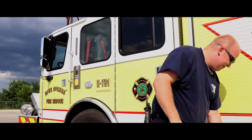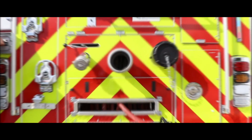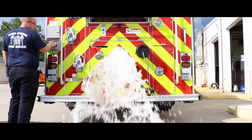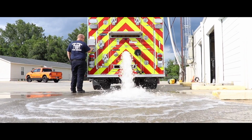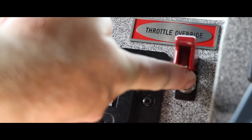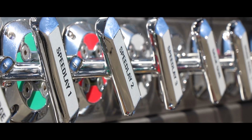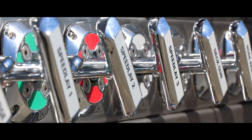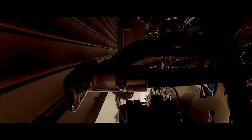So with enclosing the pump panel, one of the obstacles we had to overcome is we've always had jet dumps on all our engines just in case they do get put into a water shuttle. And so one of the things we had to make sure of is the driver operator didn't have to get out of the truck each time and mess with all the handles. So the jet dump is an air actuated valve. We got a foot throttle override in the cab of the truck, and we had to make sure the pull handles that are needed in the jet dump process are on a short stroke. That way they can stay pulled and fully open, and yet that door stays down.